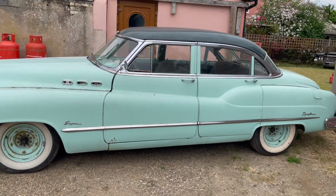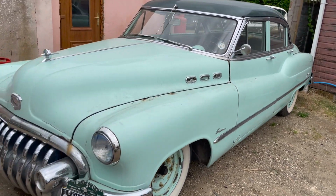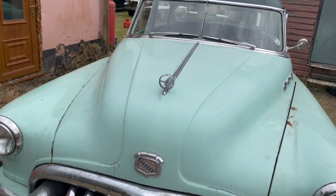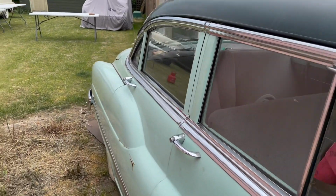The light blue Buick has had some problems with overheating, along with water ingress, quarter lights being broken, gauges, and quite a few other bits and bobs, but it's on our project list for sure.